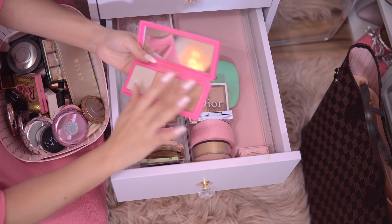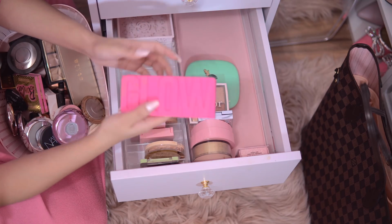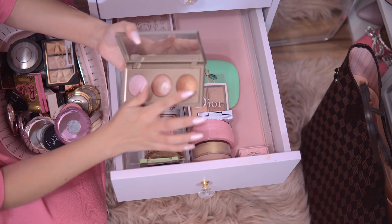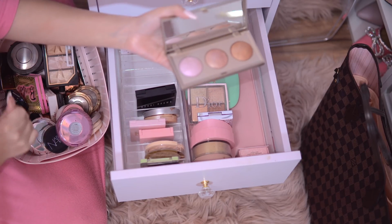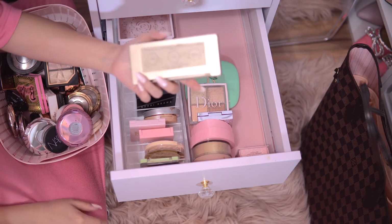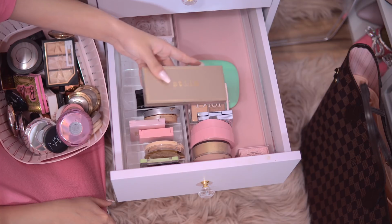So I have this glow palette. This was by Glam Glow, I believe, and I loved this for a while, but I don't reach for it anymore, so I'm gonna go ahead and declutter this. Same thing with this Stila Trio. I was obsessed with this when I first got it, but now I find that it doesn't give me much and I'm just not in love with this formula, or maybe it's just old and it doesn't work the same as it did whenever I got it, so we're gonna get rid of it.